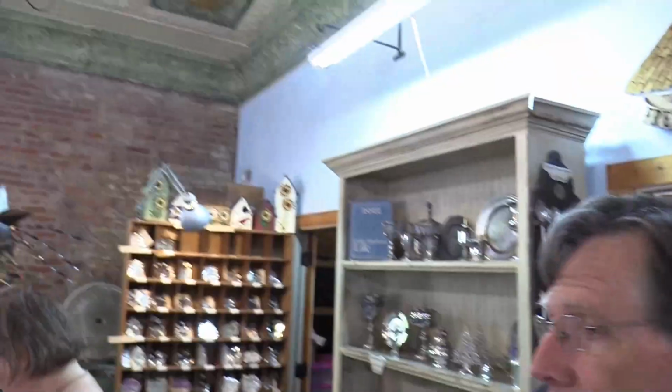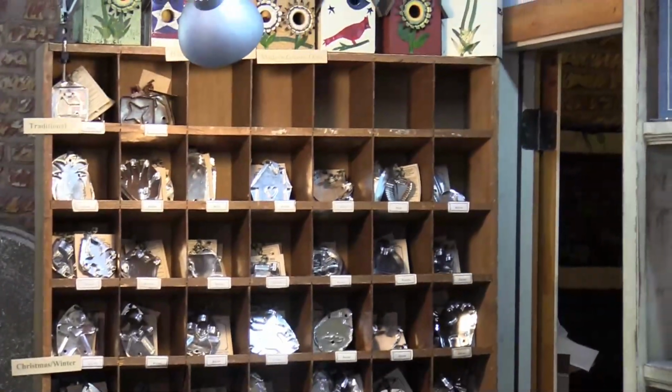All right. We started making tin-back cookie cutters a little over 20 years ago now, and it's been our mainstay over the years. It's a product that has fallen out of fashion, come back into fashion for many folks who particularly like Americana.